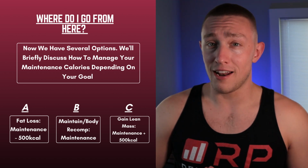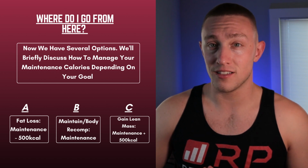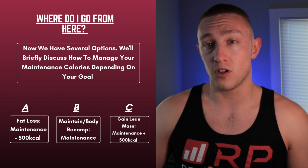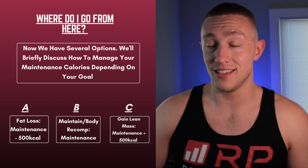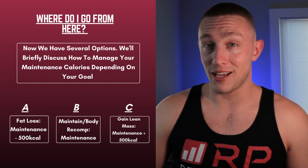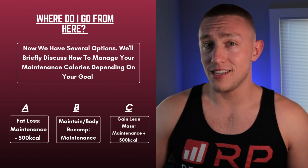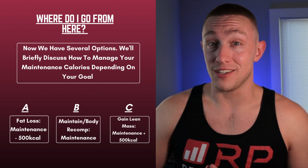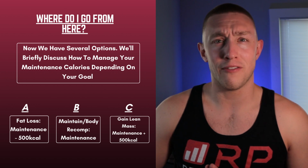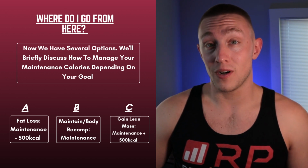So let's cover a lot of people's goal, which is fat loss. I recommend starting out nice and slow and not getting too aggressive with your caloric deficit, at somewhere around 500 calories less than your maintenance. Even though 500 doesn't seem like a lot, it actually is. So if you think about 2,300 calories versus 2,810, that is a pretty substantial difference, almost between a fourth and a fifth of the total calories. So start your caloric deficit small.